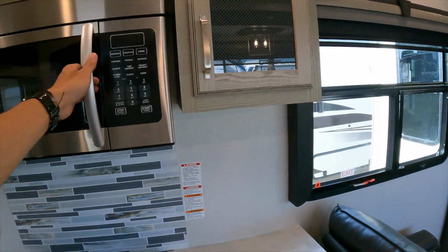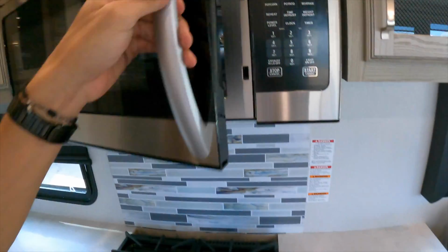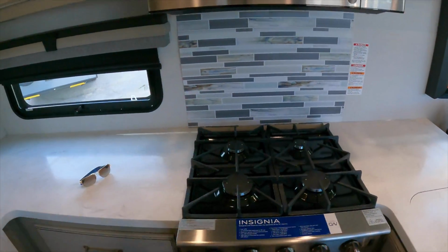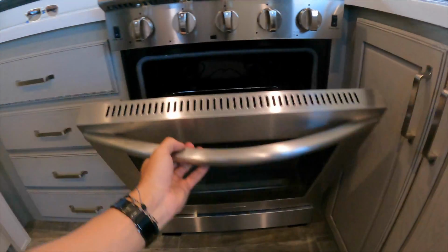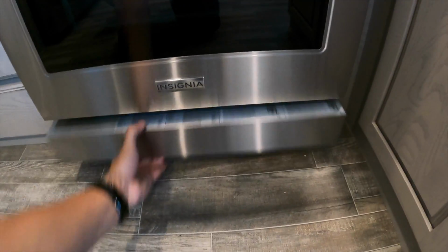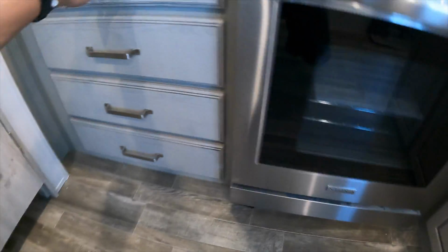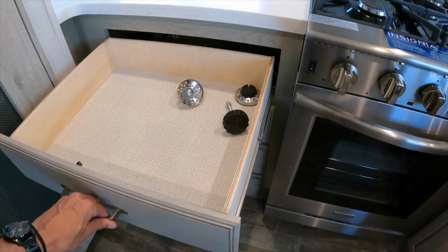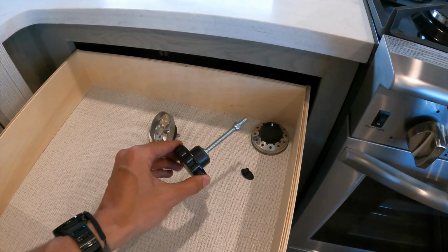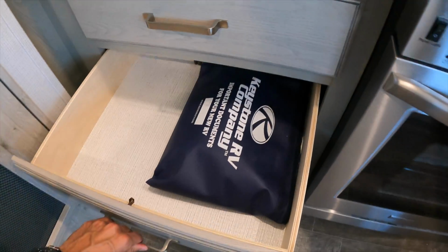And coming up here, you have the convection oven microwave combo, big residential size, and then you have, of course, the Insignia 4-burner cooktop. This will open up. Really big oven there, could definitely fit a turkey. And then you have a warming tray down underneath here as well. You're gonna have 4 drawers that pull out. This little mechanism here is used to keep your refrigerator closed while in transit. But 4 of these drawers that are all the same size.